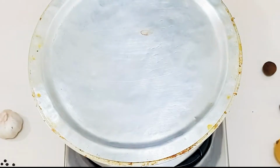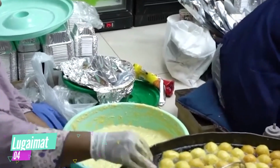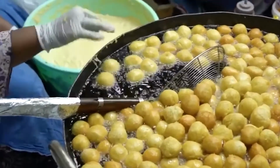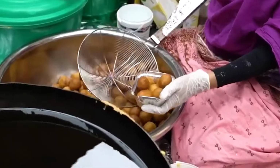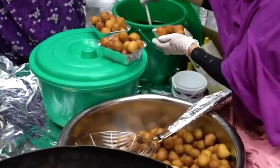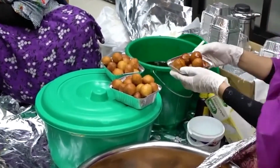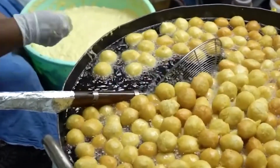Next up, number 4 is Lukimat. If you are new in Dubai and don't know which dessert to try, then go for Lukimat. The sweet treat is so appealing that you will keep craving more. Lukimat is a deep-fried dough ball that is made with cardamom and saffron. When the balls get ready, they will look crunchy on the outside and fluffy and delicate on the inside. They are dipped in sugar syrup and sprinkled with toasted sesame seeds.